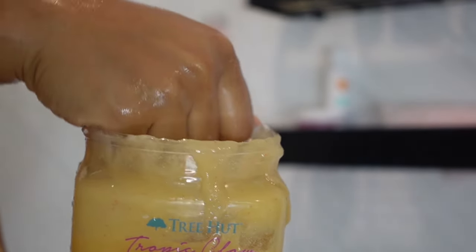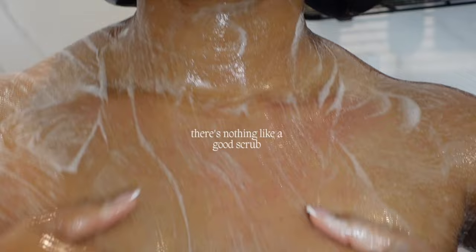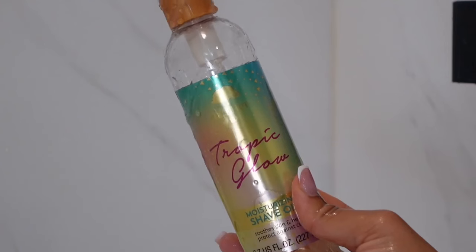But it is a bit abrasive if you do have sensitive skin, so just be aware of that. However, it works for me. So I like to use this whenever I run out of my go-to products like the Way body scrub, and that one is a little bit pricey, it's like $40, but this one smells great to me. So try it out if you're looking for an affordable body scrub to exfoliate with.